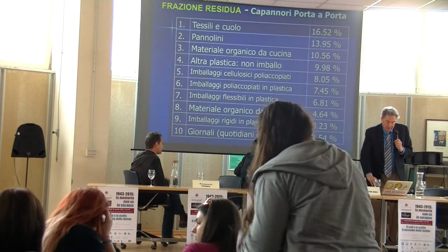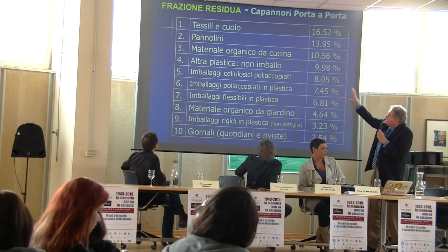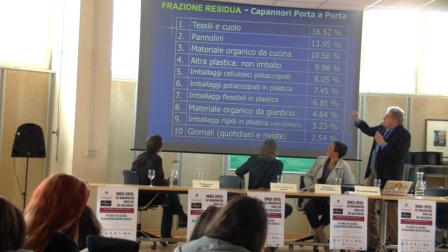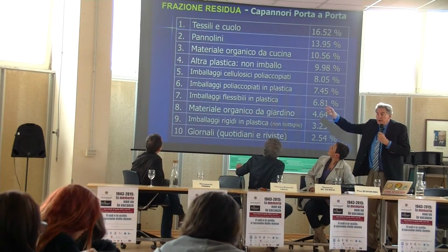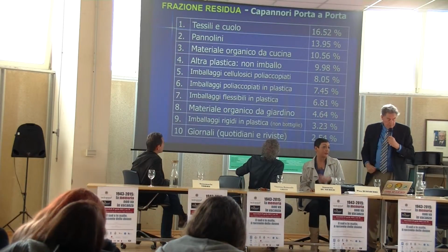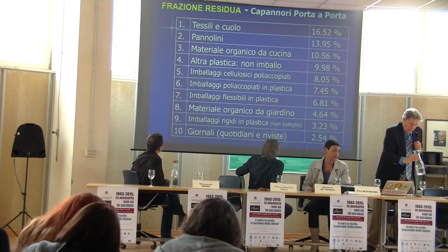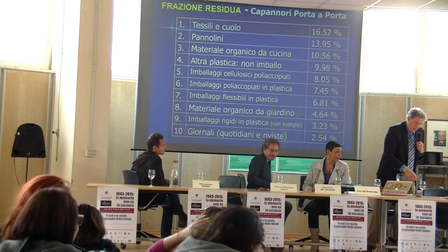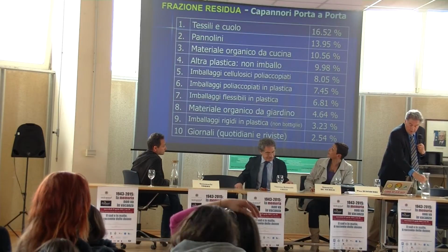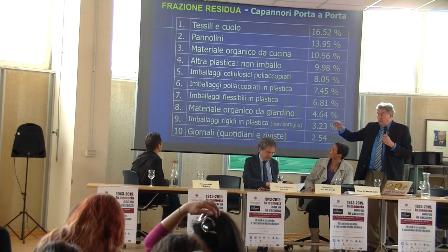But the object then is to analyze what is in the residual fraction and then change our behavior to reduce it. So the number one item there is textiles and leather. And the result is that Capannori is now collecting that material separately.